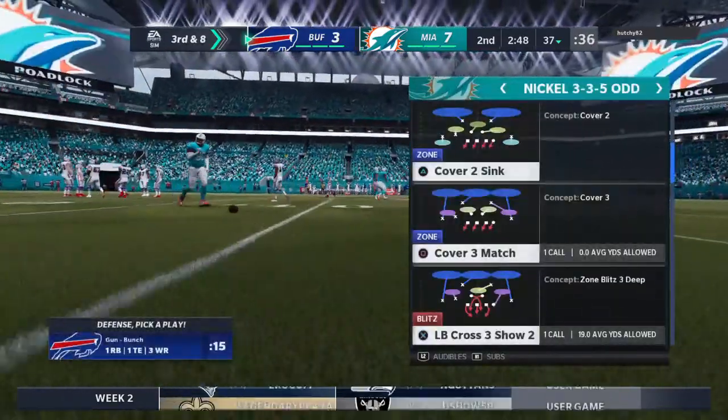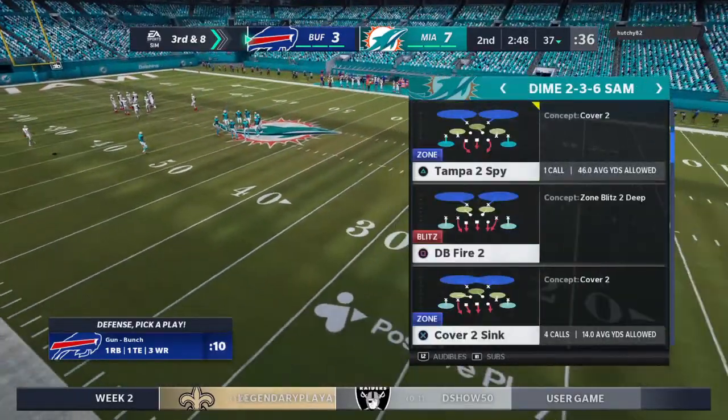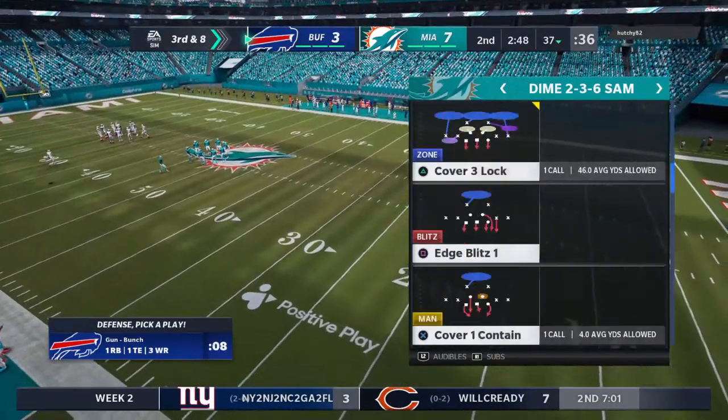Quarterbacks work all the time on manipulating a defense with their eyes and their head movement. In this case, he just stared the receiver down. That allowed for excellent coverage, able to knock that one away.